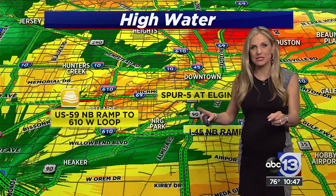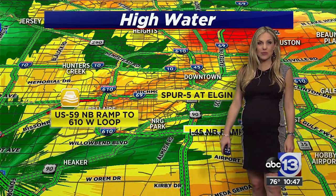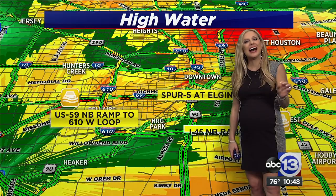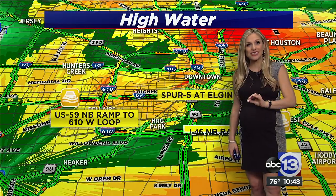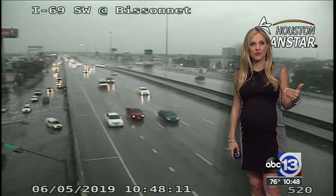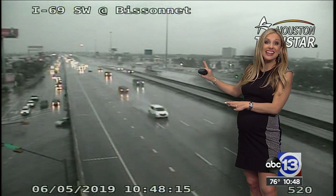So again, the usual trouble spots, the ones we've been covering for you all morning long, especially there on the southwest side of the 610 West Loop, that continues to be a problem. And I expect those delays, even though they slightly improved here over the last hour or so, I think as we get into the lunch hour, they will continue to slow down yet again. Let's give you a live look right now. The Southwest Freeway at Bissonnette. Some improvement here with that earlier wreck in the outbound direction, now clear.